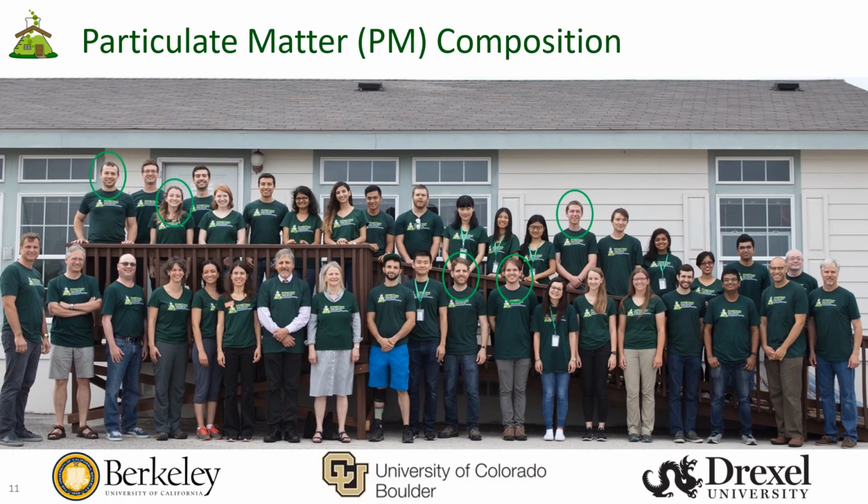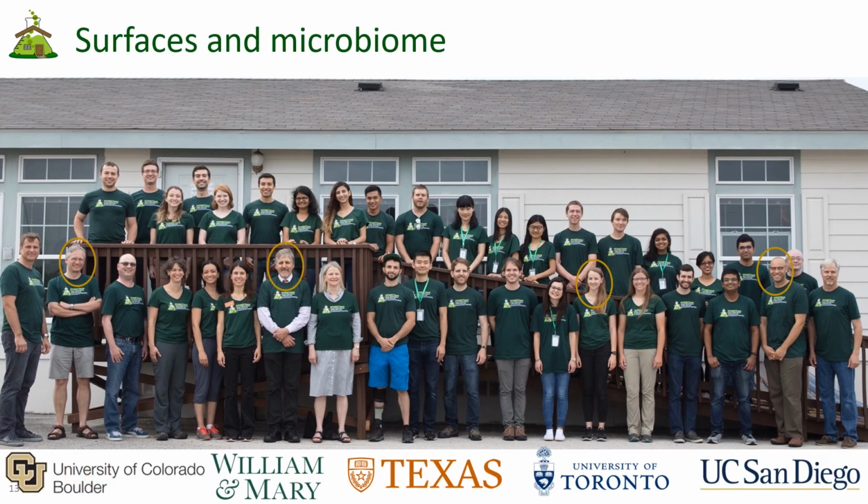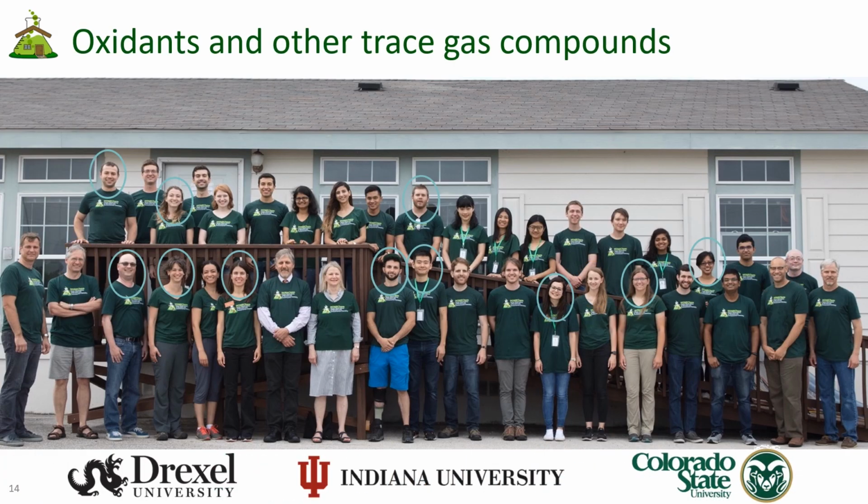We also had measurements of particulate matter or aerosol composition, so knowing what the particles are actually made of. Measurements of volatile organic compounds, so I talked about particles, now we're talking about gas phase air pollutants. We also had measurements of surfaces and the microbiome, so some groups brought their own glass slides or painted surfaces and left them in the house for a month and then brought them back to their labs for analysis. Other groups did swabs on the walls everywhere around the house and then did either chemical or microbiological analysis back in their labs. And finally, we had some groups investigating oxidants using really novel measurement techniques and other trace gas compounds to really understand the drivers for chemistry that's taking place indoors.